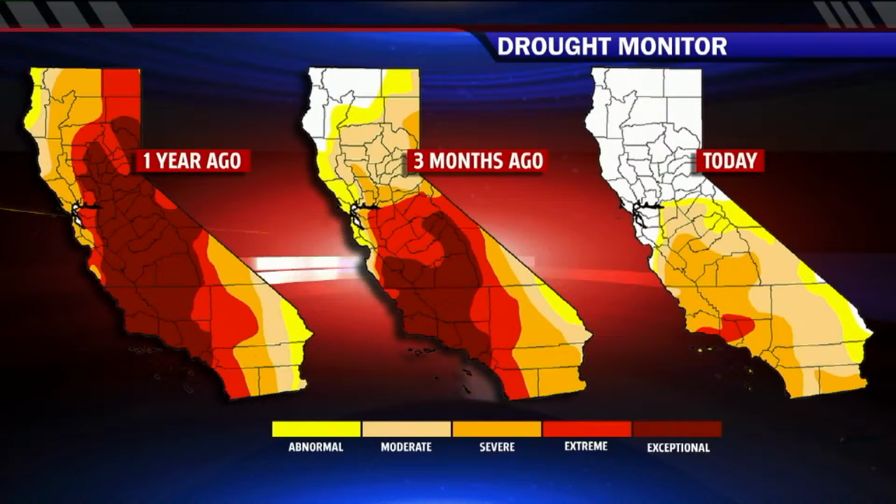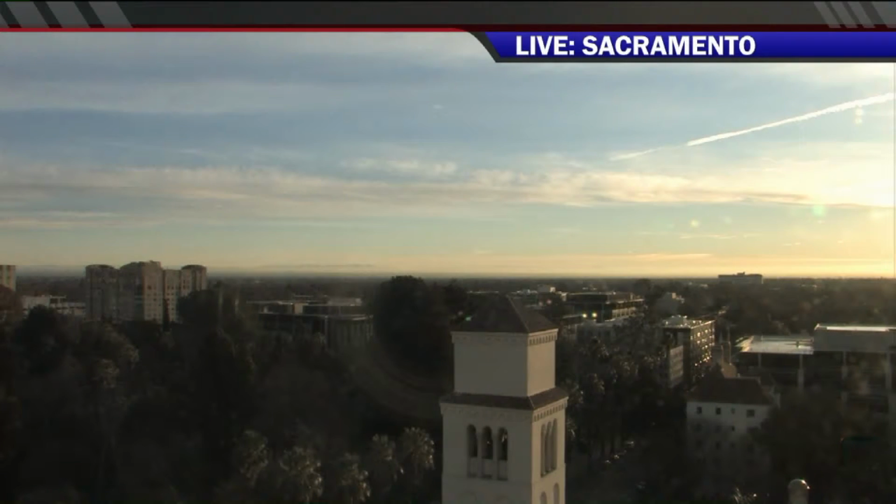However, the organizations that put out the drought monitor, mainly the U.S. Department of Agriculture and NOAA, the organization that oversees the National Weather Service, have made it clear this is not the official declaration of whether we are in drought or not. To get an official declaration, that's going to come from the governor. And as of right now, the governor still has California officially in drought.